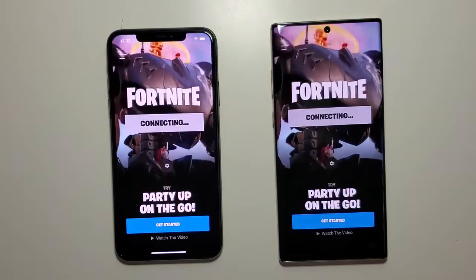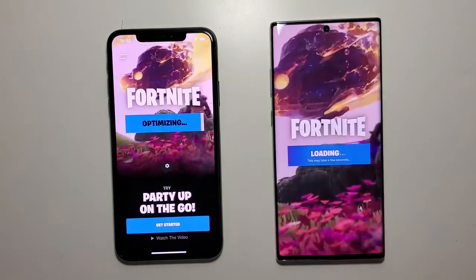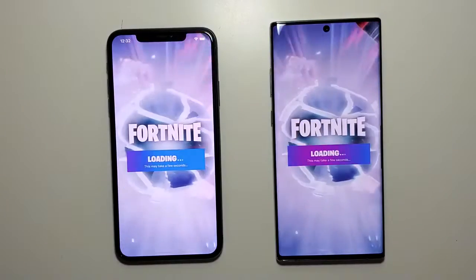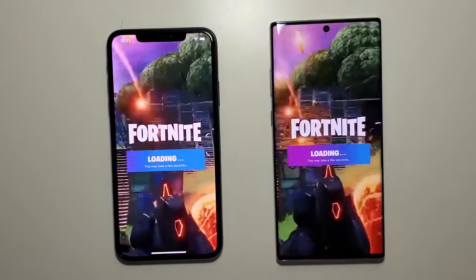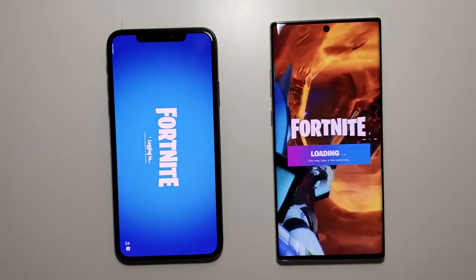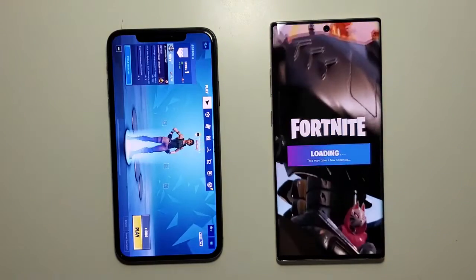All right, so connecting on both. Samsung is up. Well, not quite up, but we have the option to play. All right, now this part, the iPhone is pretty quick with. So yeah, under this circumstance, the iPhone's a bit faster, but you know guys, if you're restarting your phone, it really takes a while.